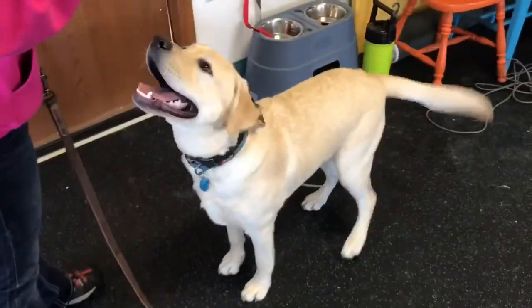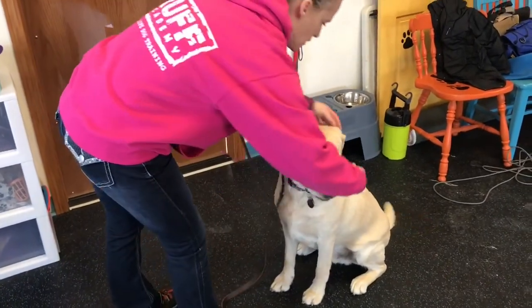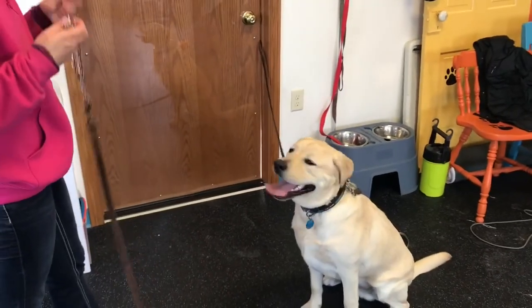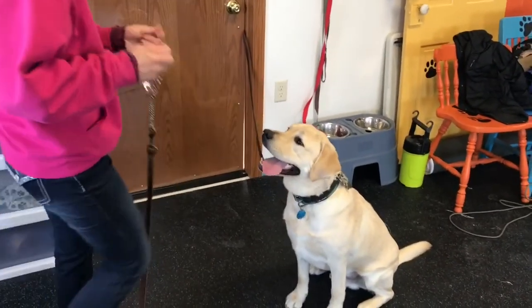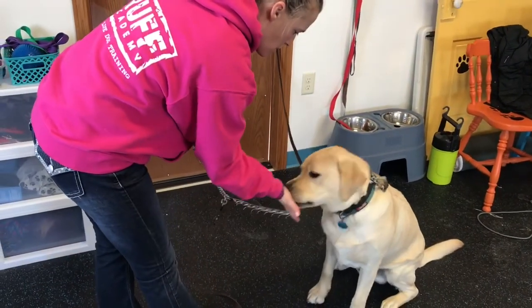And we're trying to get him to go into a sit and stay in that position when we put the collar on, and he's really starting to get it. He wants the treat, but we don't give him the treat until after we put the collar on. Good boy. Good job, buddy.